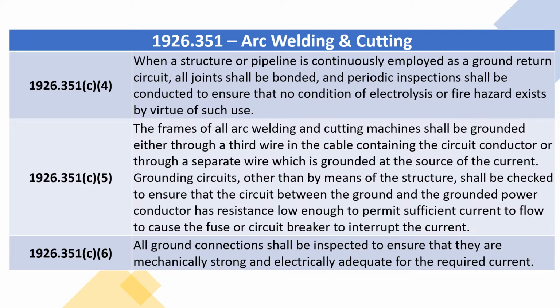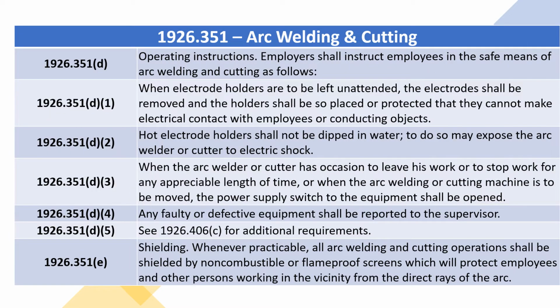1926.351 C6. All ground connections shall be inspected to ensure that they are mechanically strong and electrically adequate for the required current. 1926.351 D. Operating instructions. Employers shall instruct employees in the safe means of arc welding and cutting as follows. D1. When electrode holders are to be left unattended, the electrodes shall be removed and the holders shall be so placed or protected that they cannot make electrical contact with employees or conducting objects.